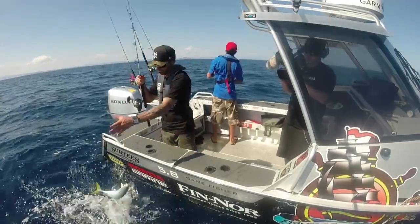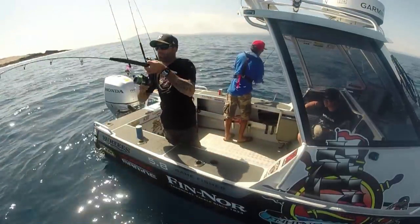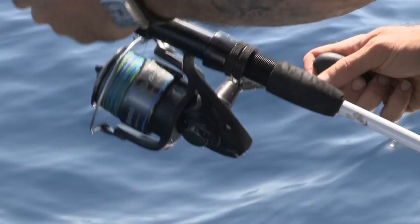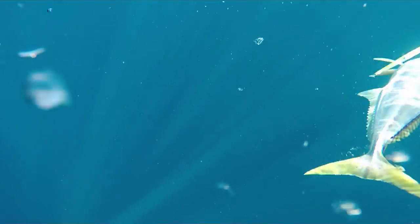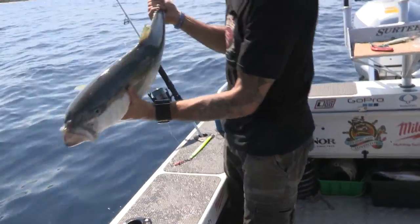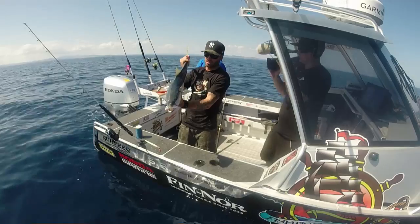He's a tiddler though. He's low. Slightly better one here, Mick. Oh, that's good. Yeah, this looks more like a legal one. Just. It's a little bit bigger than the last couple. Probably just legal. Got a little bit of a lump on his nose, this one. Bit of damage, but he's all good. Still a kingfish, and he can grow bigger. See you, mate.